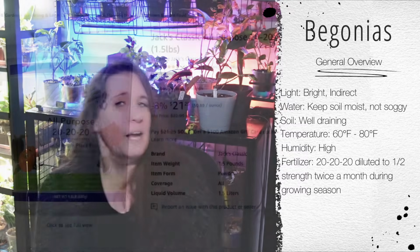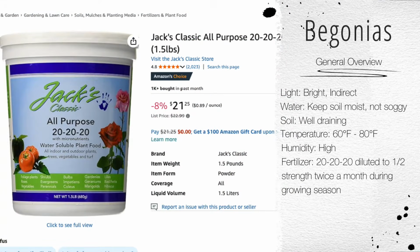And finally, fertilizing. They are not heavy feeders on average, but they do appreciate a little boost during the growing season. A balanced liquid fertilizer diluted to half strength every 2 to 4 weeks in the spring and summer is usually enough. Just skip the fertilizer during the winter when they are resting. I really like Jack's Classic all-purpose fertilizer, but get whatever's available in your area and cheap.